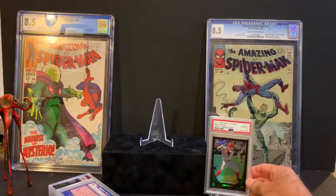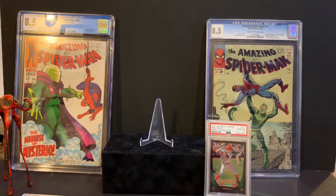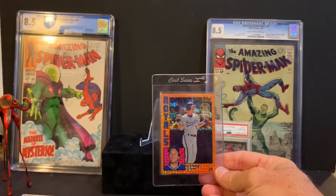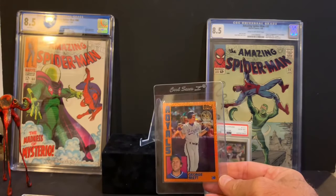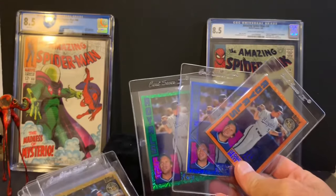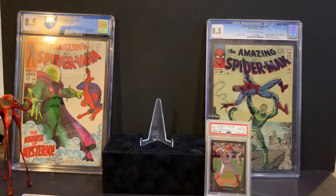So this is Mike Trout Bowman Chrome 2001 draft refractor in a 10. So let's look at this first one. Okay, this first one's a George Brett. As people know, I'm collecting this run of refractors. And I've got, here's the gold, the purple. So I'm collecting that run.